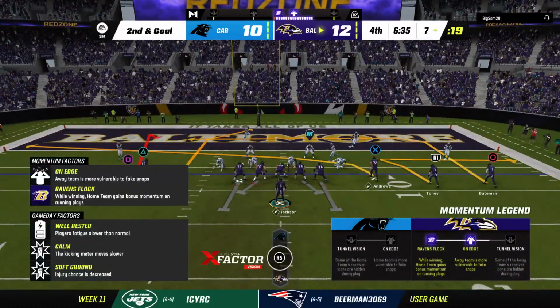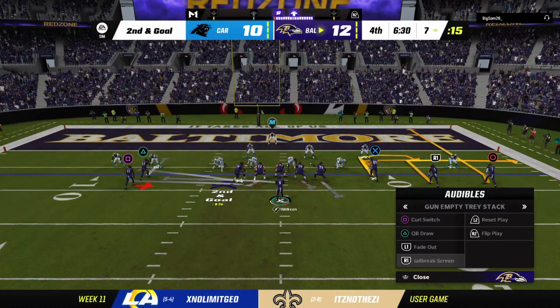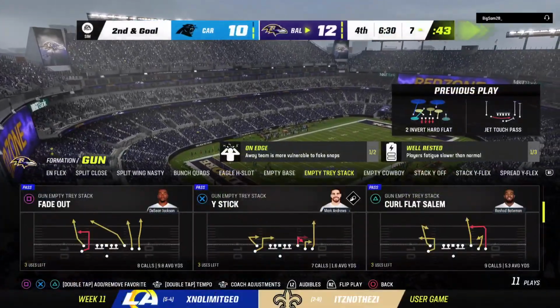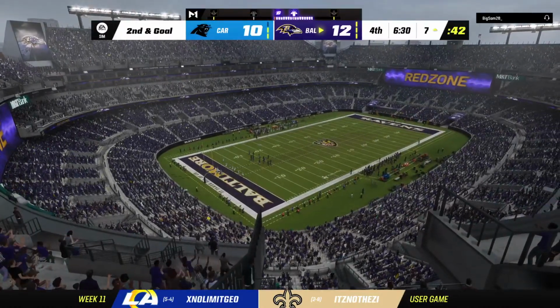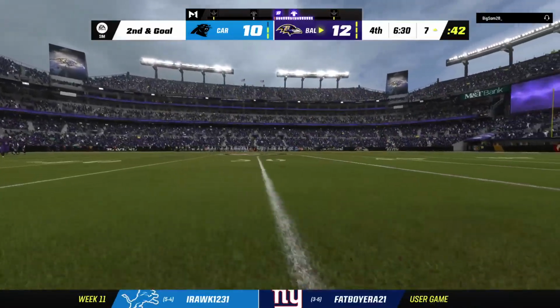Three red zone trips have yielded just 2 field goals for them to this point, so they'll be searching for something more on 2nd and goal here. And now we get a timeout called on the defensive side of the ball by the Panthers. It's just their first. They'll be down to 2 remaining as we step aside here in the 4th quarter.